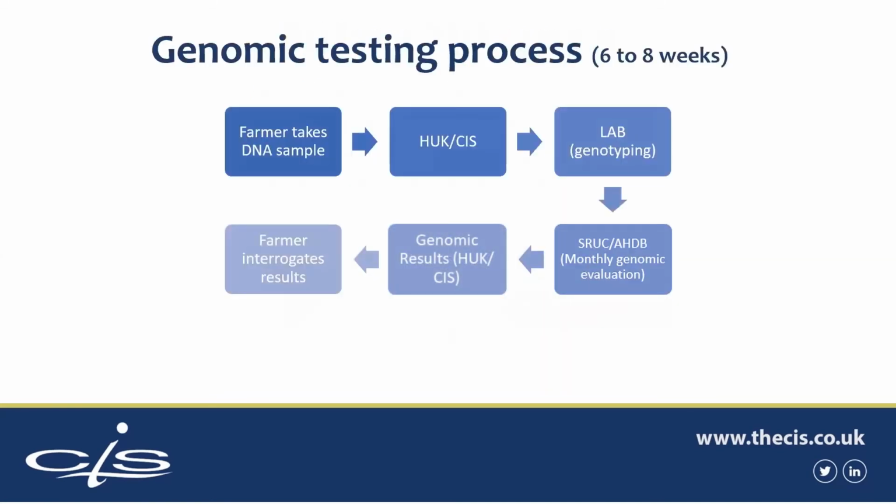An overview of the genomic testing process, which takes approximately 6 to 8 weeks, from the farmer taking the DNA sample and then sending it into Holstein UK CIS, who then record details of the animal and the sample in the database. The sample is then sent on to the lab, who do the genotyping to discover the DNA code. They then send a genotype file to SRUC. SRUC are the contractors of AHDB for the UK monthly genomic evaluations. They then send the results back to Holstein UK CIS and the farmer is then able to interrogate them.